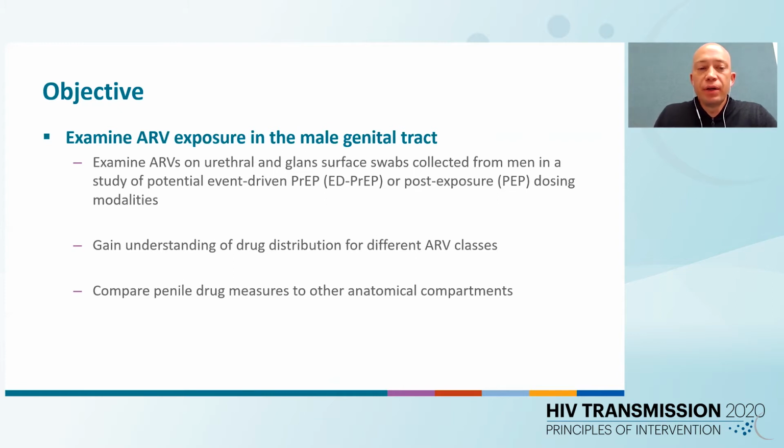In this study, we sought to evaluate ARV exposure in the male genital tract. We examined ARVs on the urethral and gland surface using swabs that were collected from men receiving ARVs in a study that explores potential event-driven PrEP, or ED PrEP, or post-exposure prophylaxis, PEP, dosing modalities. We used specimens collected from this study to help gain an understanding of drug distribution for multiple classes of ARVs, and we sought to compare penile drug distribution to those of other anatomical compartments.